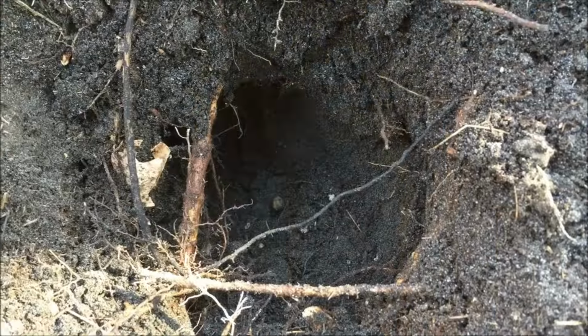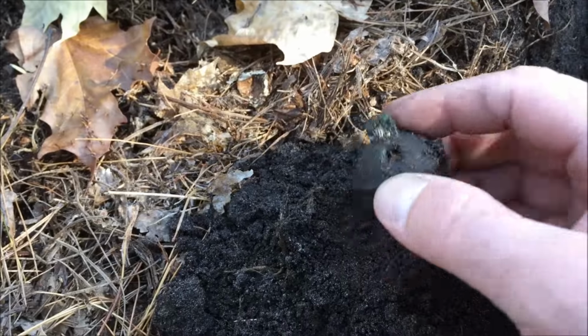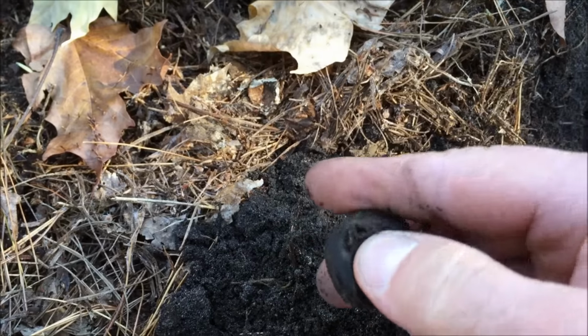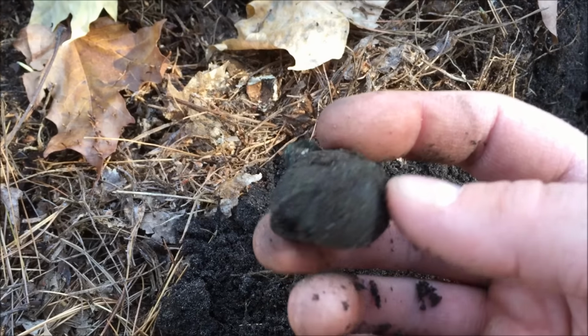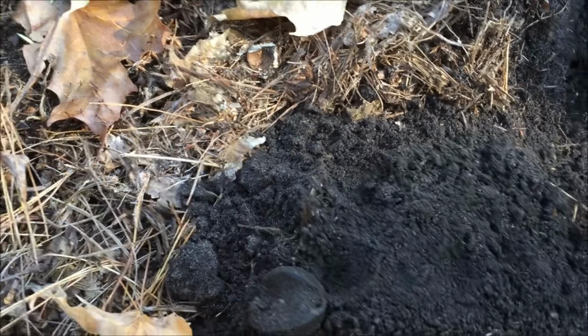And right down there, I got a crotobill. At least that's what I think it is. Sure is. Cool. Oh, it looks like it might be broken. Yeah, oh well. Still cool find right there. Nice. I'll definitely take that, even broken.